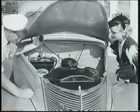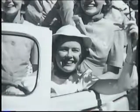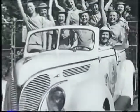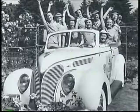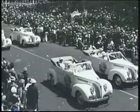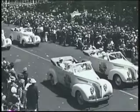Where the 1937 models had straight lines, the new deluxe '38 Fords had more curves. That year, at the annual Portland, Oregon Rose Festival parade, the Queen and her escorts rode in a new Ford convertible sedan. The official cars of the festival were all white Fords. It would become an annual tradition.